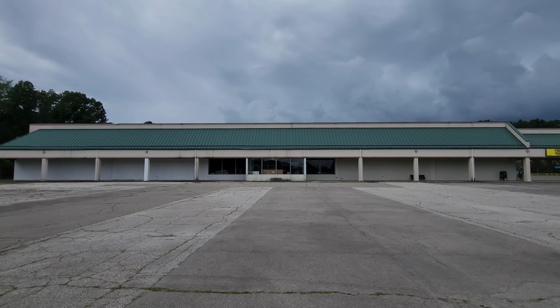So I'm curious to see what it looks like through the windows. It's pretty dirty looking. There's mold on the outside of the building a little bit, and things I see inside look like they've definitely been damaged by water, so it tells me it's been closed a long time. So let's get out of the car, check it out, see what we can find. Well, there you have it.